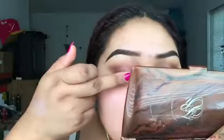Tape and I'm just going to put it right there. And this one, I put in the inner corner. So now we're just going to pop up the color in there. Since I don't have anything else to really put the cream in there, I'm going to use my concealer I picked up too, which is our hands, our fingers. So I'm just going to put it in the middle and center.